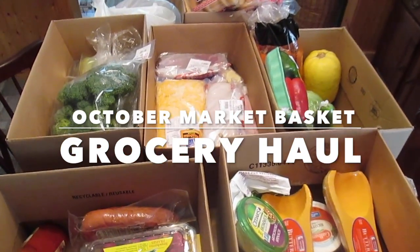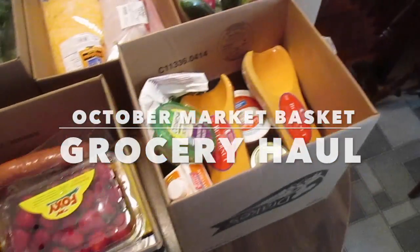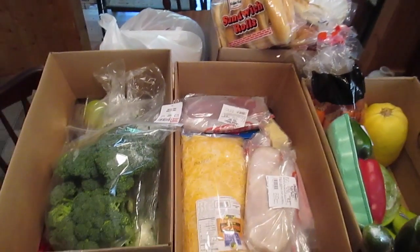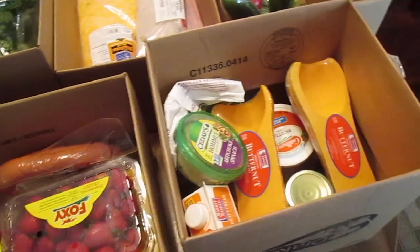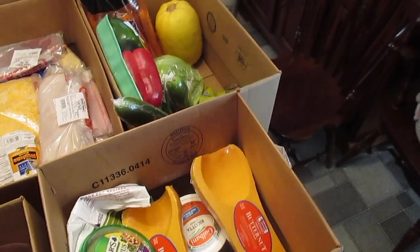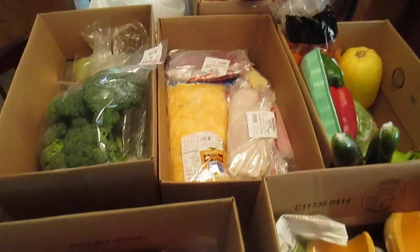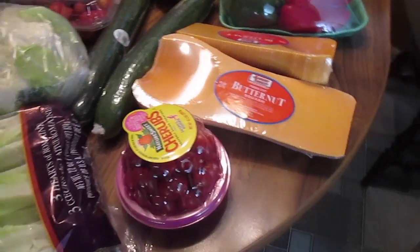Get to see my Market Basket grocery haul. It's everything boxed up. They asked me if I want boxes today, and I was like, yes! I love it when they box things. It's so much easier. Alright, let me take everything out, and I can show you what I got today. Okay, I got everything out of the box. Boxes. Here they are.